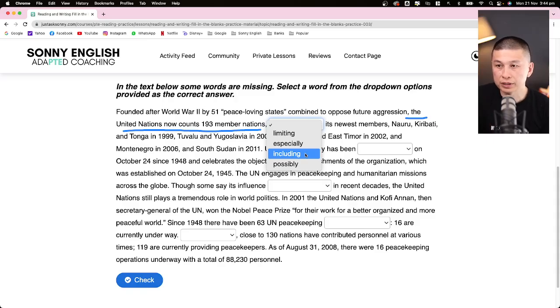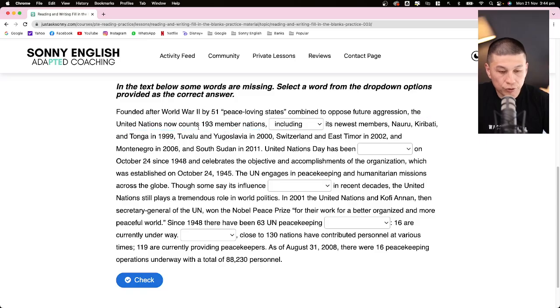The reason is because they're just giving you the newest members, right? Because possibly here, no meaning. But if you say you have 193 members here, and then now you're saying including these new members, then that will make sense for me. And they're naming off the newest members. All right, so this is strictly reading here. You have to understand what they're talking about. So let's go to the next one.